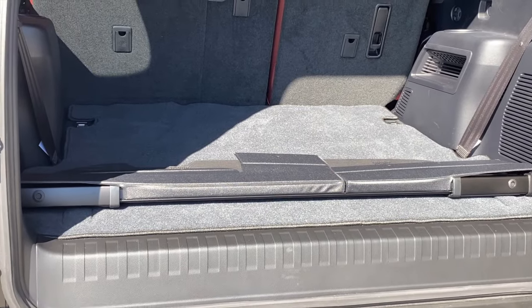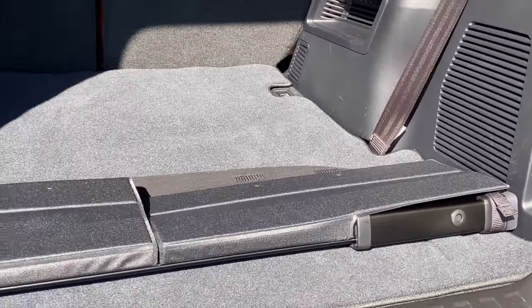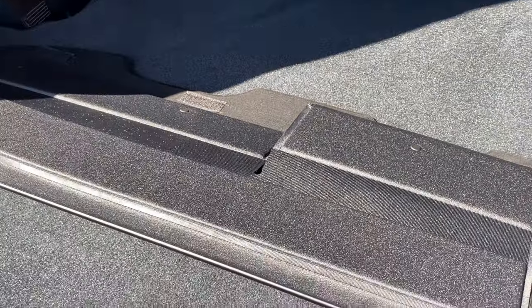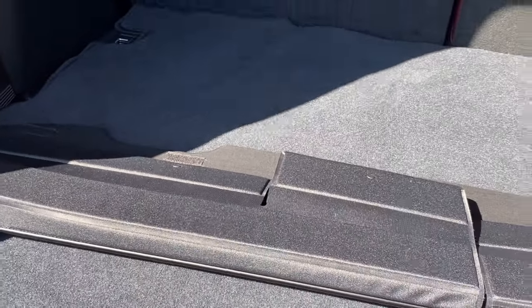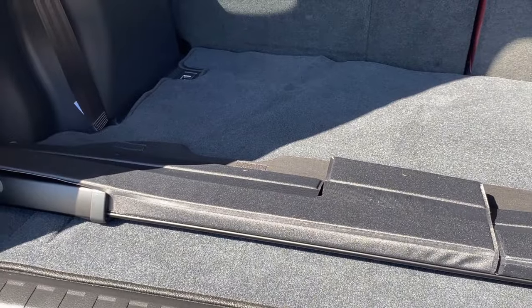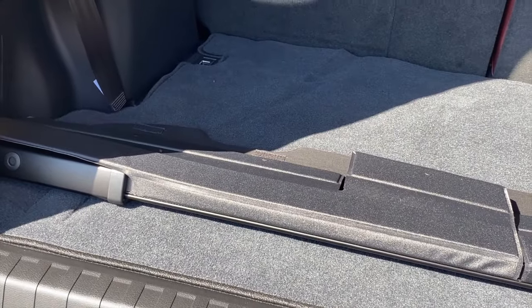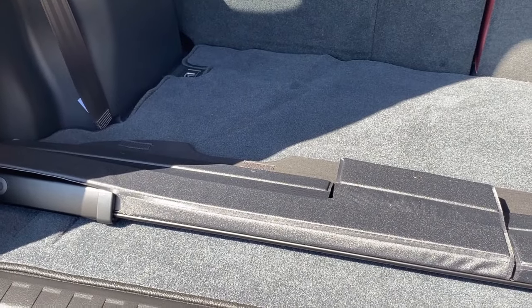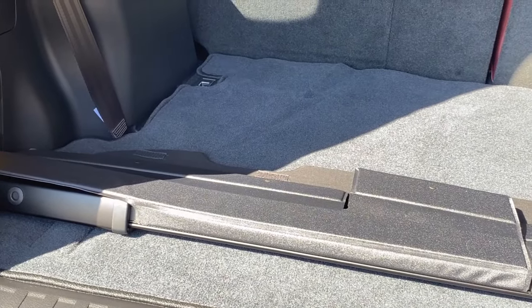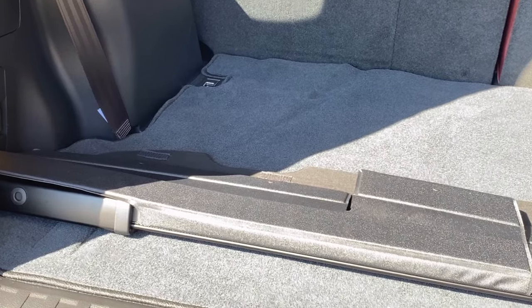And this is how it looks when it's stored in place at the rear of the vehicle. Keep in mind, when you do store the tonneau cover or luggage cover in this manner, you need to make sure that you're not placing any heavy objects on top of it. So what I've found is that most guests prefer to store the cover outside of the vehicle if they are not going to use it for an extended period of time.